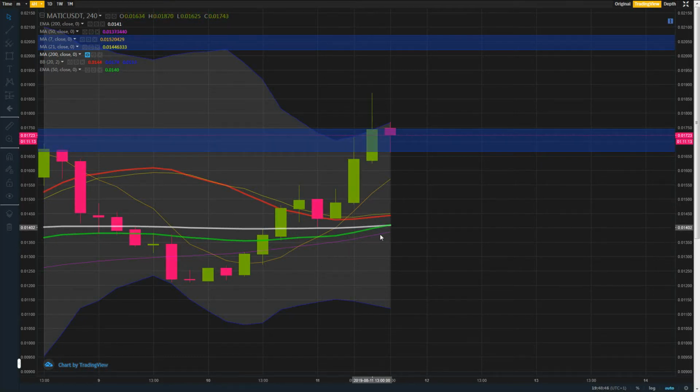Once it crosses over there, and we can see the green's already doing it. It essentially has done it. Well, they're at the same place, but it's kind of doing it at the moment. That is going to be a golden cross, and that's what we're waiting for. That's what all alts are waiting for at the moment. They can't have a golden cross without a pump.